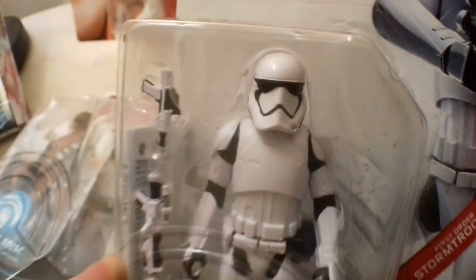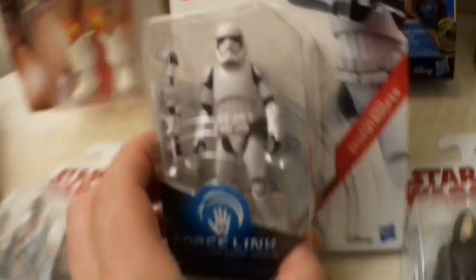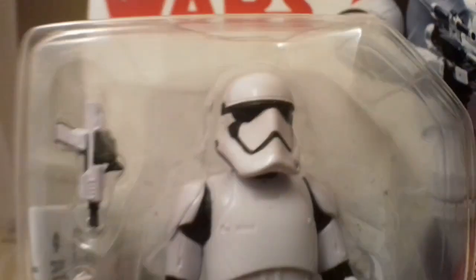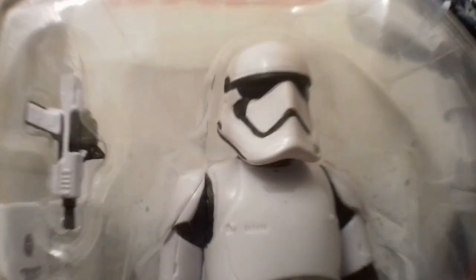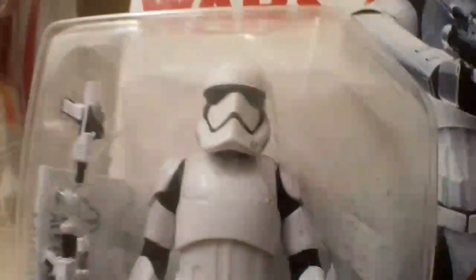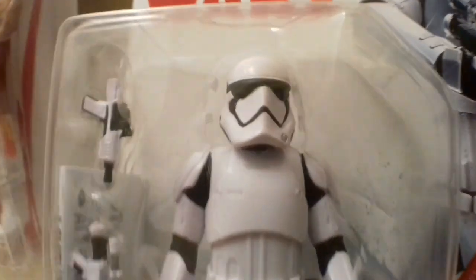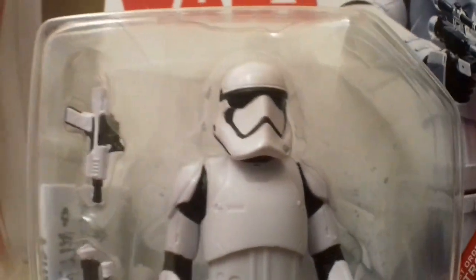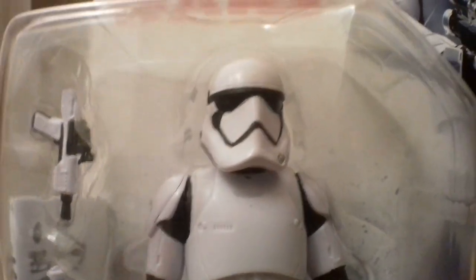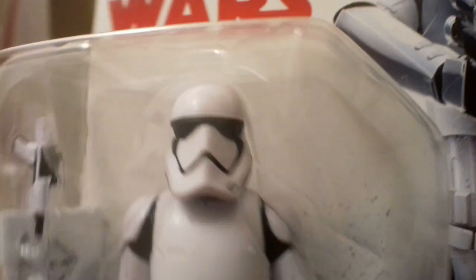So here is First Order Stormtrooper, you know, for $1.99. You've got to do it. To be honest, the helmet's slightly different on this First Order Stormtrooper. It's kind of a bit longer. The snout is longer. So I have one that I bought 2 years ago. Man, crazy. The Force Friday for The Last Jedi. Oh my God, I bought it for $9.99. A tenner it cost me, which is a lot of money. This was only $1.99. That's more like it. And so I thought, well, I'll get another one to keep it symmetrical, you know. So I've got two of that style.